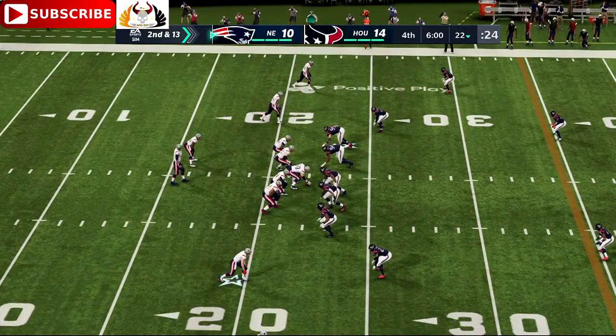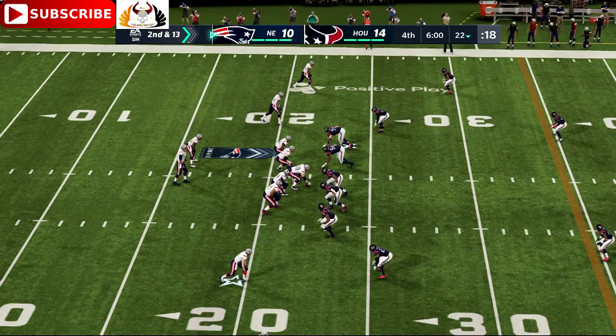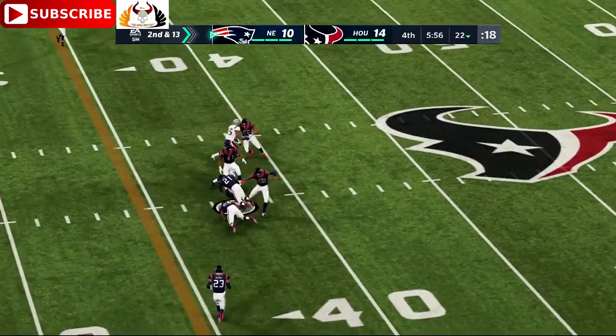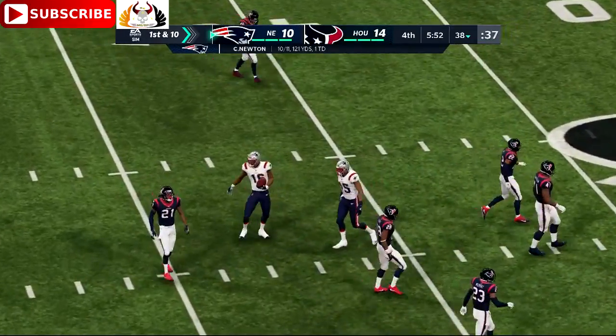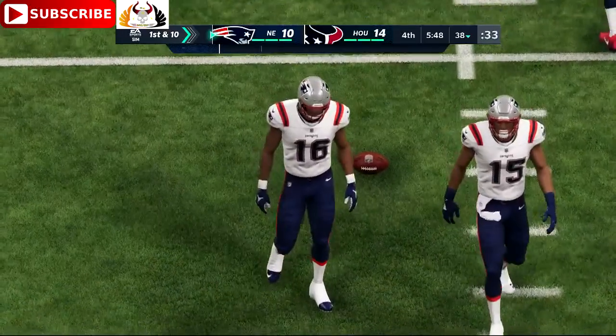A 3-yard loss to start the drive. They'll look to make that up and then some on 2nd and 13. From the gun, here's Newton. That's complete into the hands of Myers. And they're able to get this one across the 35. 16 yards, a first down.